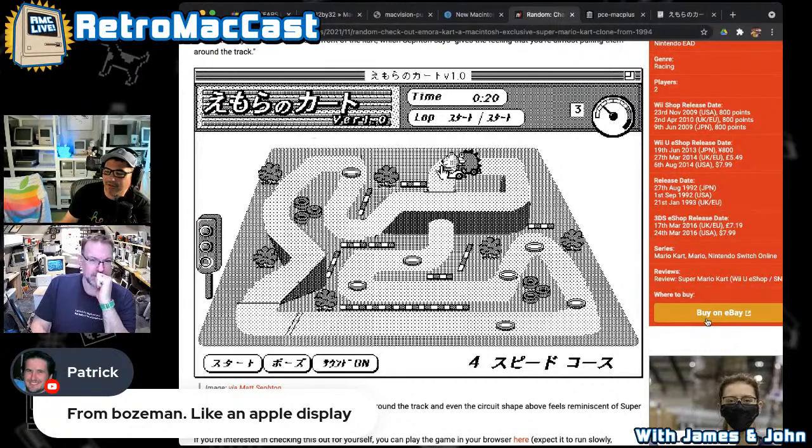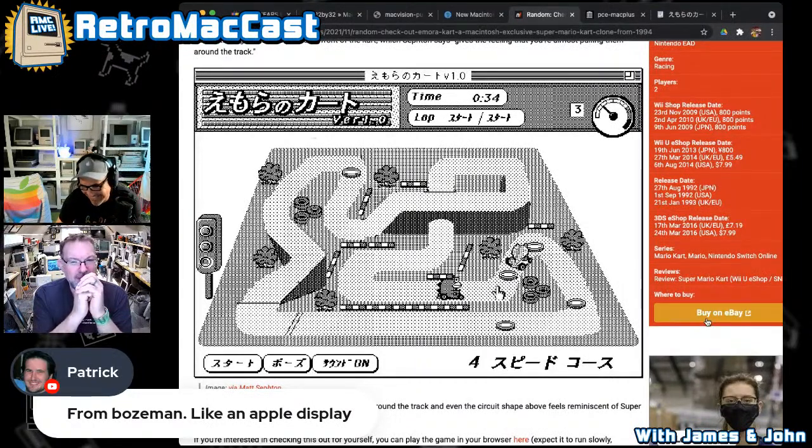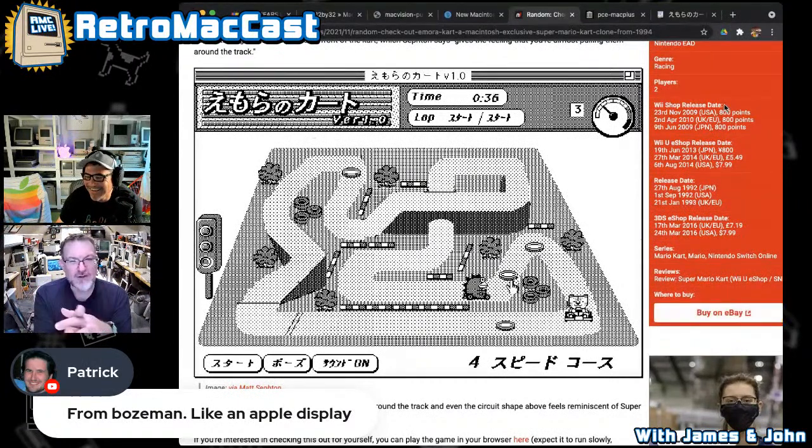Now they just do a top-down view, like this, so it's not a first-person view of your racing. And then it follows your cursor around, huh? Oh, you just have to keep clicking, and then it follows around. That is crazy. In HyperCard, you say?